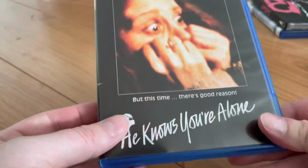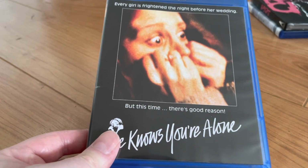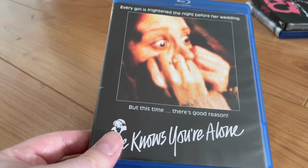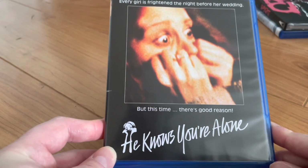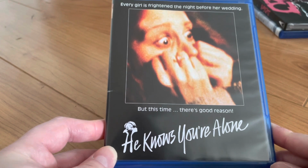There's a disc. I watched it. I thought it was a pretty good movie. Standard kind of slasher fare, you know, someone stalking and slashing, that type of thing. Yeah, not too much to say about it. Maybe I'll say some stuff about it in the future on a video. Quite liked it. Relatively thrilling movie. Yeah. Good one. Not bad.